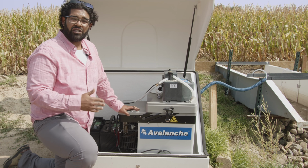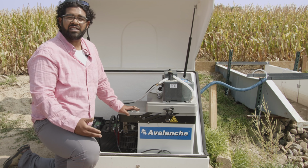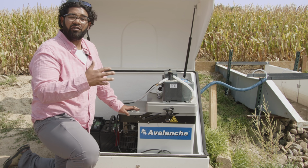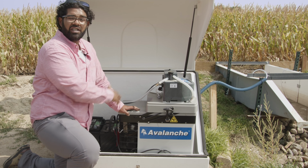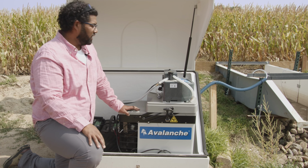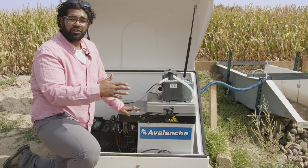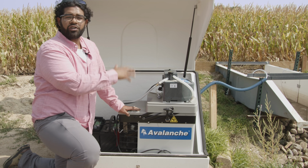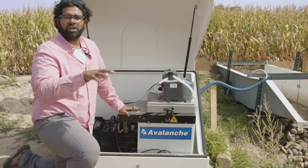It allows us to do time sampling as well as flow-weighted sampling. It's automated, so once a certain level of water is detected by our bubbler unit, it automatically starts sampling however you program it to do. You could also attach rain gauges, pH meters, and other sorts of devices to act as triggers, so you could start sampling whenever some type of situation changes.